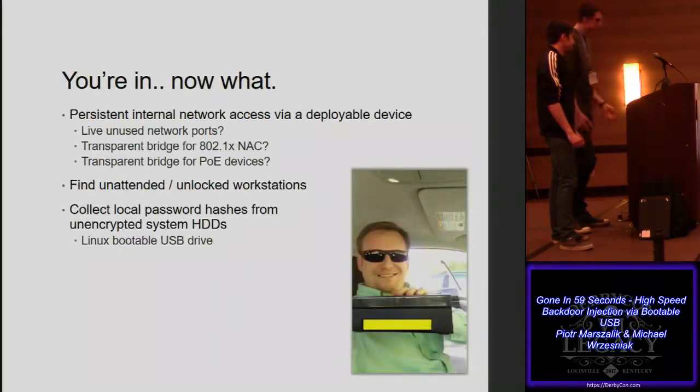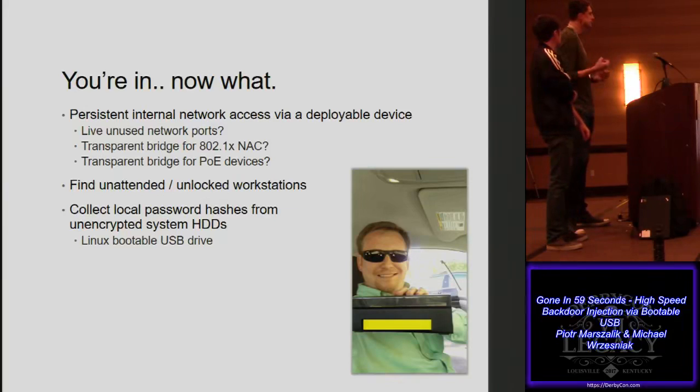Okay. So now you're in. Now what? When I obtain that physical access, the first thing I'm thinking about is I need to obtain access to the internal organization remotely. Typically what that means is deploying a device, something like a Pwn Plug style device, that will call home and give us that remote internal network access.